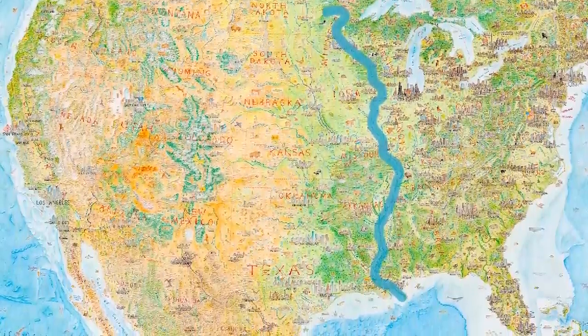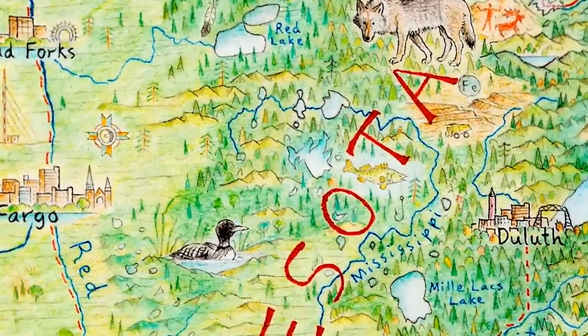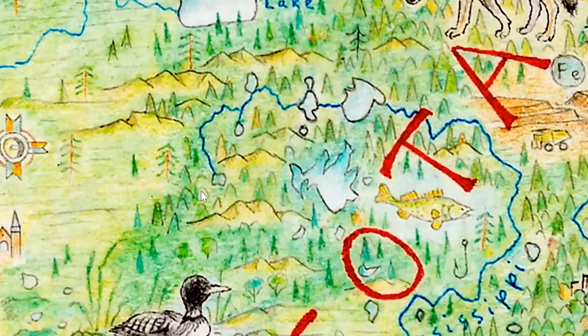And this river is just so important to the geography and the culture of the United States. Whether something is east or west of the Mississippi is a very common measure used, so it seemed like a good one to start with. Let's get into it. The Mississippi starts right up here. This is Lake Itasca, although I must admit its shape is a bit different in real life, but anyway.